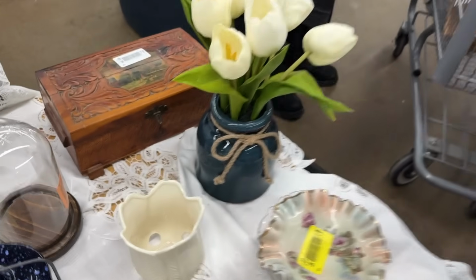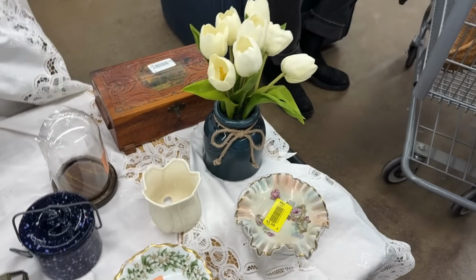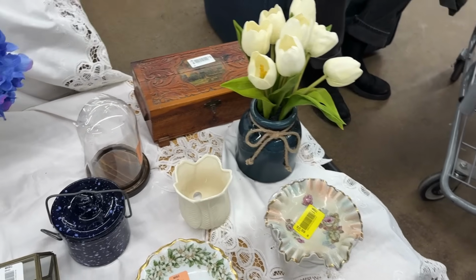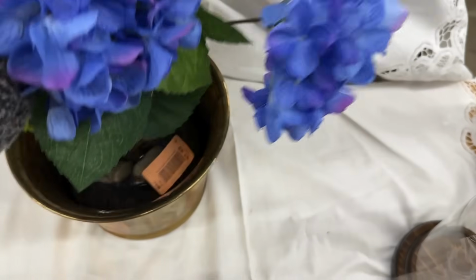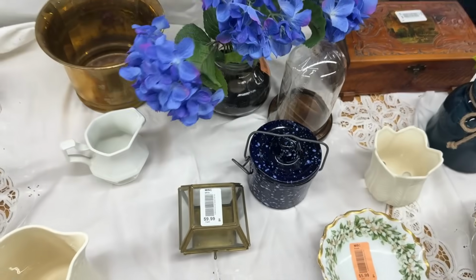If you've watched my decor videos before, you know that I love hydrangeas. So when I saw these blue ones, I did pick them up, but ultimately I won't end up getting them. The ones I have are more realistic. That blue, and then the flowers themselves don't look that great. I do like the blue.